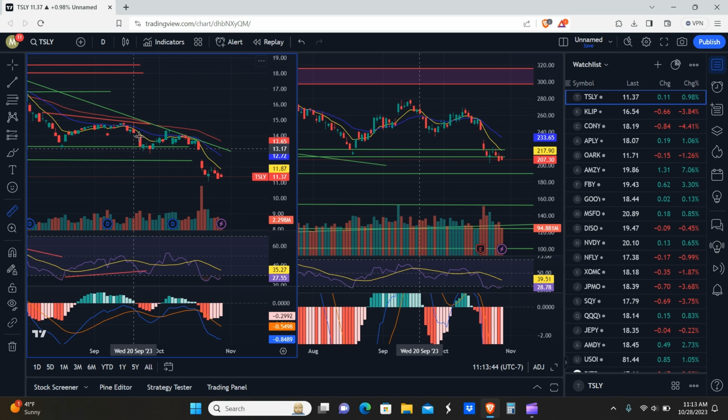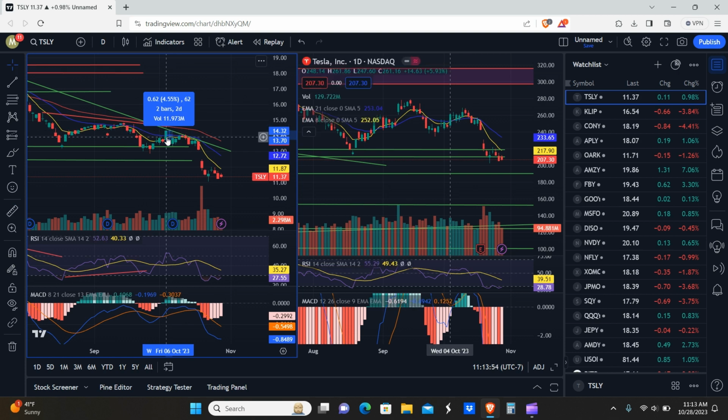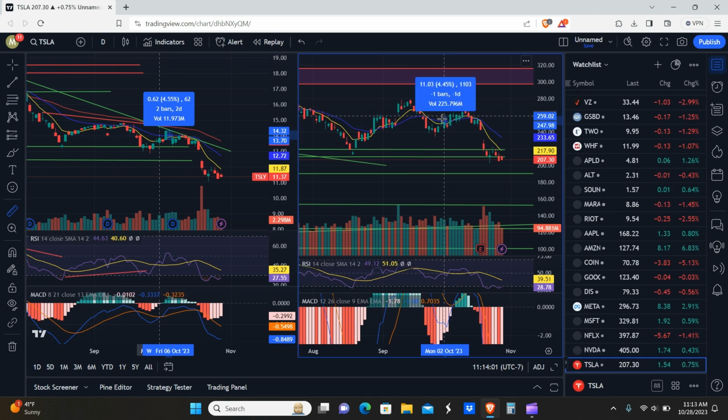We'll start with Tesla. As you guys can see here, on this day, we had a pretty bullish day. Tesla itself was up about 5%. As you guys can see on the daily time frame here, Tesla went up roughly about $20 that day. So we'll take a look at that. So Tesla also went up that day roughly about 5%.